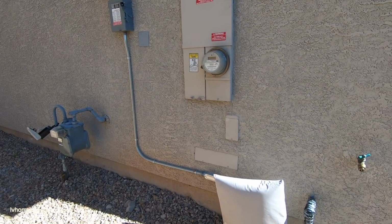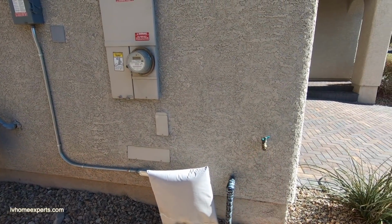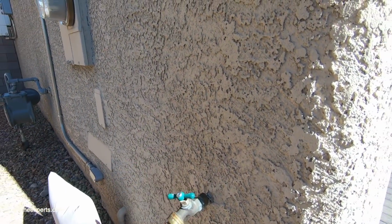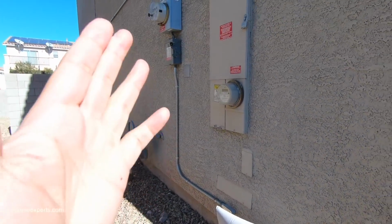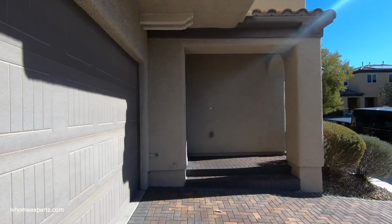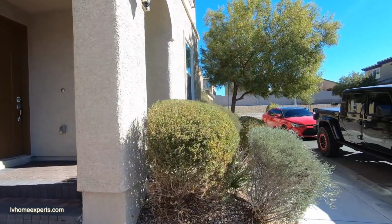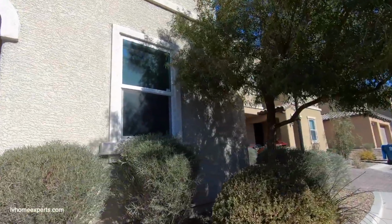So as you can see on this side, we do have our pressure breaker valve with the cover. You do have your sprinkler system, and the spigot. You do have a little bit of cracks here, which is not a big deal. That tends to happen when it gets hot and cold. As you can see, this is a 2-car garage. The exterior of this home is fairly decent. On a scale of 1 to 10, I am going to say probably about an 8.